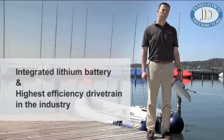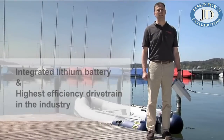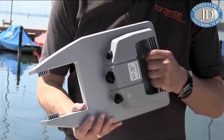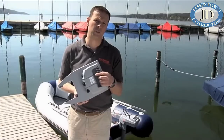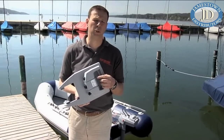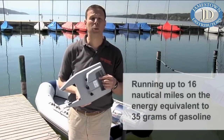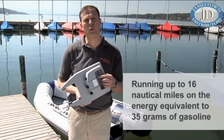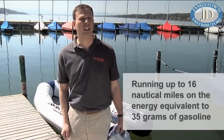It's just less obvious. Even the latest battery technology available today has a very low energy density if you compare it to gasoline. This state-of-the-art battery pack, for example, is the energy equivalent to 35 grams of gasoline, or for our American viewers, to 1.2 ounces of gasoline. But due to the extremely high efficiency of our motors, we run for up to 16 nautical miles on that amount of energy, which is something that currently no one else can do.